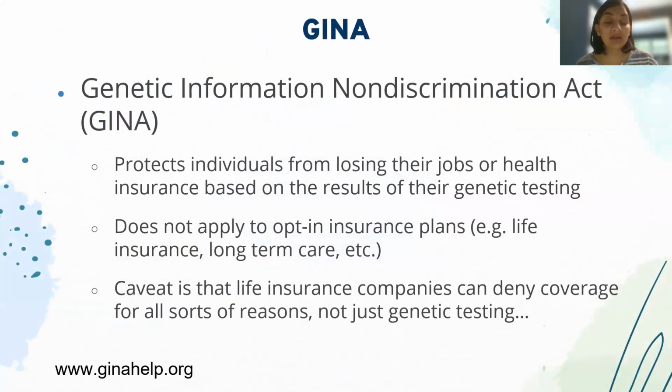But GINA does not apply to life insurance or long-term care insurance or any of your opt-in insurance plans. And yes, children aren't going to have those. You're not going to get life insurance for a 5-year-old. You're not going to get life insurance for a 15-year-old. But the caveat is that life insurance companies can use all sorts of information to not give you life insurance. So they might say, oh, well, you had a mom with HHT, so we're not going to cover you.